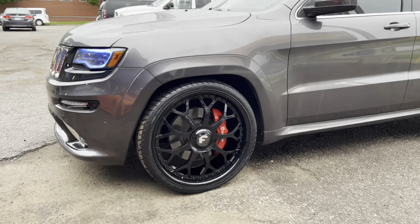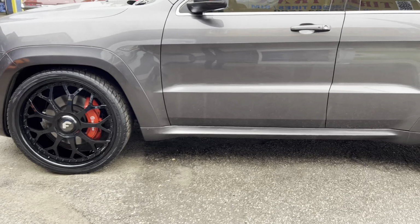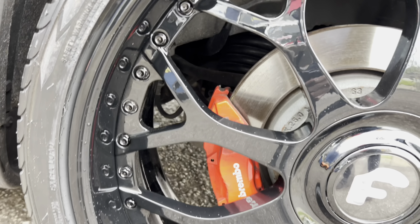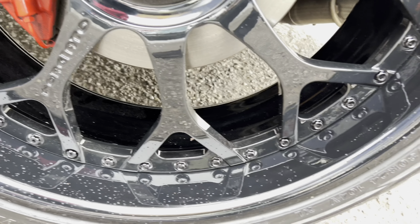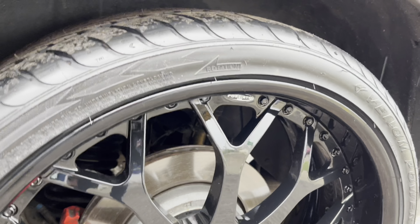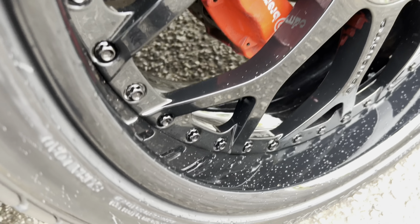Like I said, man, I'm almost speechless, man. It's like, this boy looks so good, man. Fitment so good. Fresh meat. Big Forgiatos.